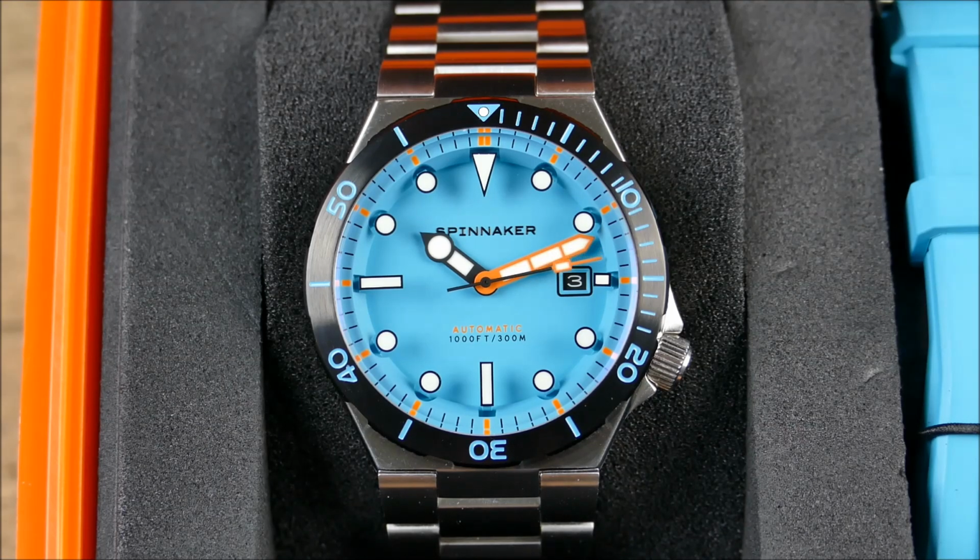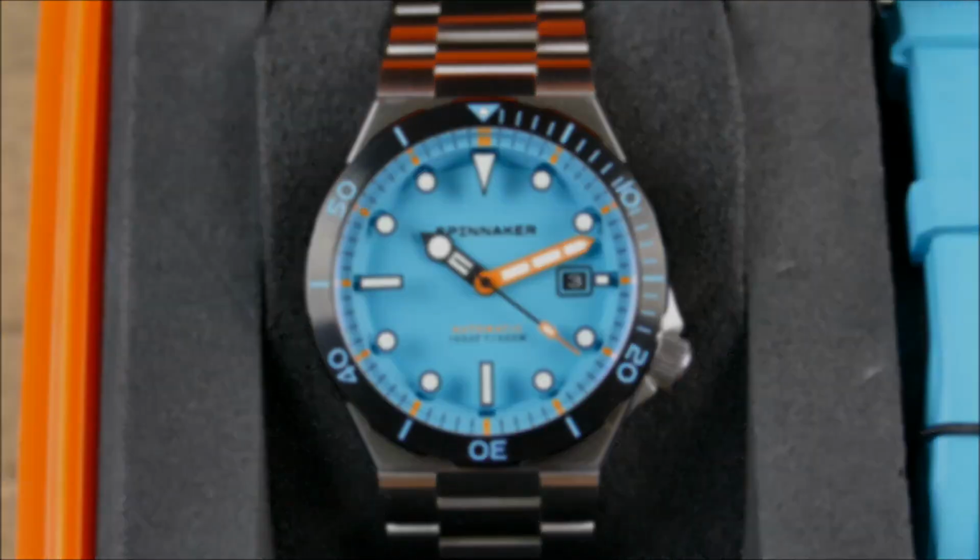But yeah, it's a really interesting piece and I'm into it. So thanks Spinnaker for sending this over. And with that said, let's zoom the camera out, get this piece in hand, and take a closer look.